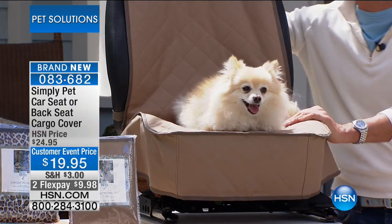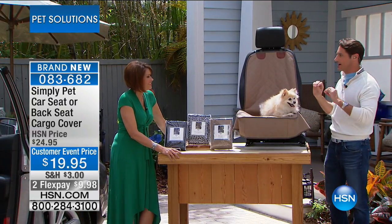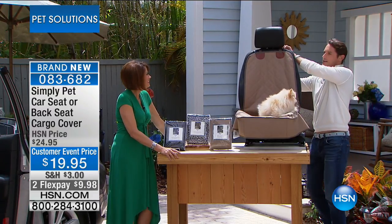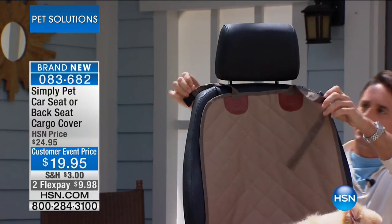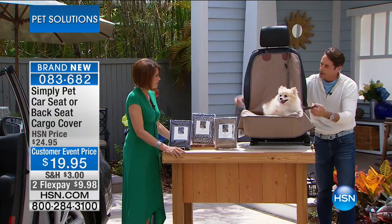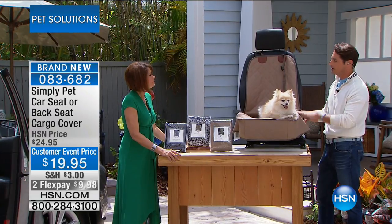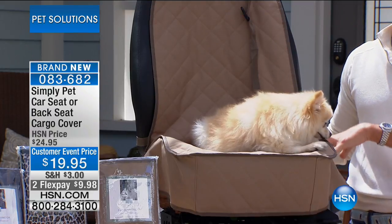What I love about it is I can admit I'm sort of lazy and I like things that are very, very quick. All you do is it just has a snap in the back. It comes right off, and another snap, two snaps, and you're done. Then you pull it off, you can wash it. It's 100% polyester. It repels water, so again, it's great after the beach.